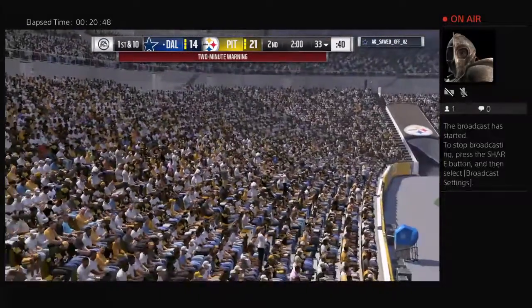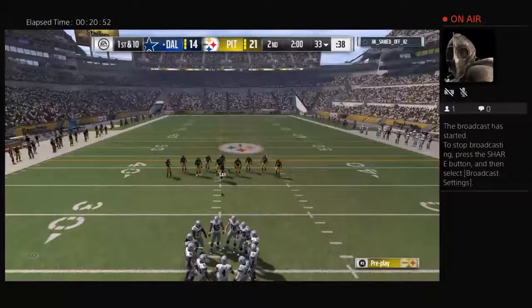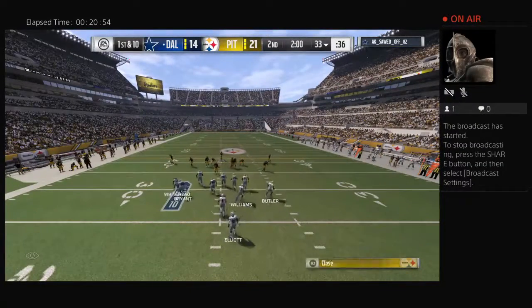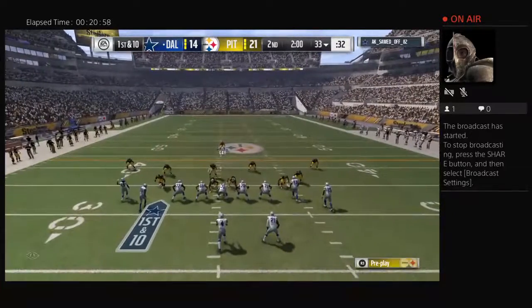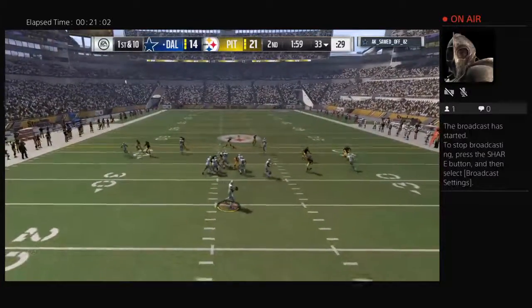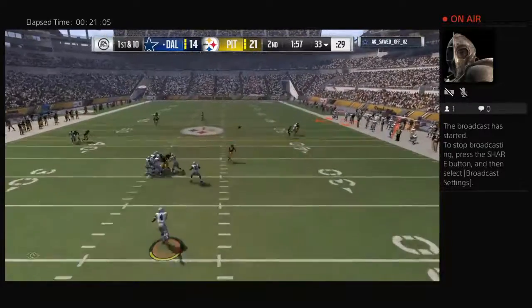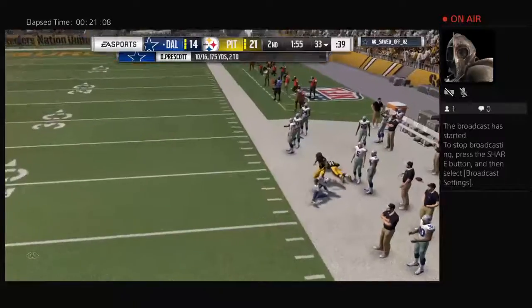So an entertaining first half, and now we have hit the 2-minute warning. Now the offense lining up 1st and 10. On 1st and 10, Prescott. And his throw's going to be incomplete.